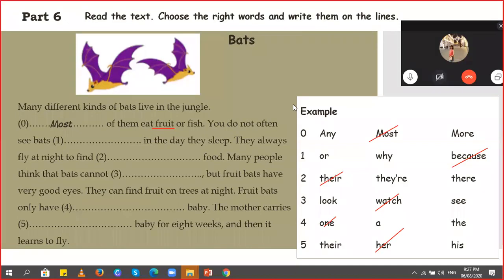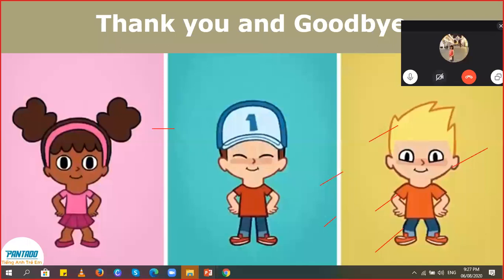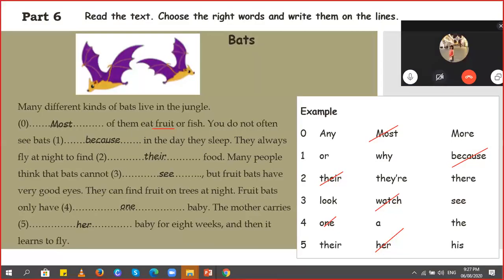Many different kinds of bats live in the jungle. Most of them eat fruit or fish. You do not often see bats because in the day they sleep. They always fly at night to find their food. Many people think that bats cannot see, but fruit bats have very good eyes. They can find fruit on trees at night. Fruit bats only have one baby. The mother carries her baby for 8 weeks and then it learns to fly. Very good, you got 4 correct answers. Good job.